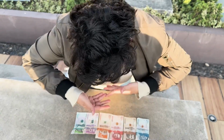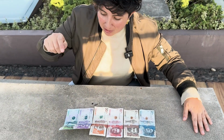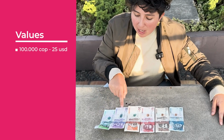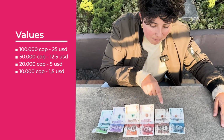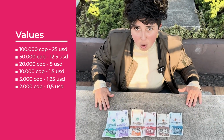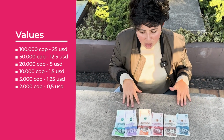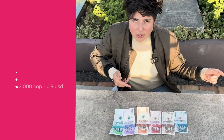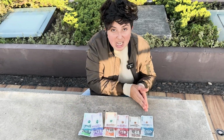Let's talk now about money. Here we have the different bills that we use in Colombia. So this one is going to be 100,000, the biggest one, the largest one. Then we have the 50,000, 20,000, 10,000, 5,000, and 2,000. Even though all of these go by 1,000, that doesn't mean that this is going to be a lot of money. Actually, not as much. So because of that, what we are going to do next is hit the market to show you what you can buy with each bill.